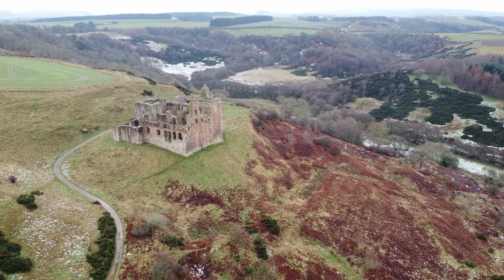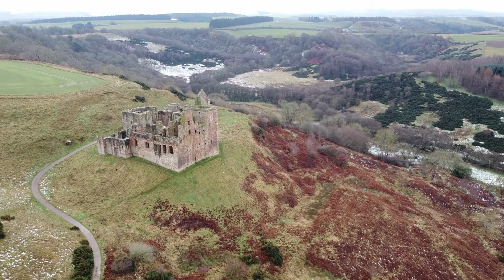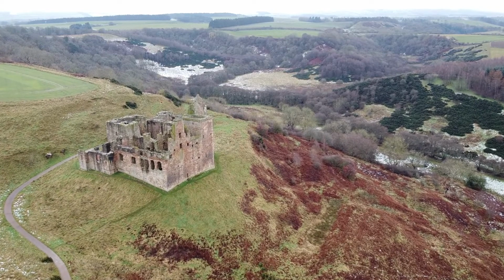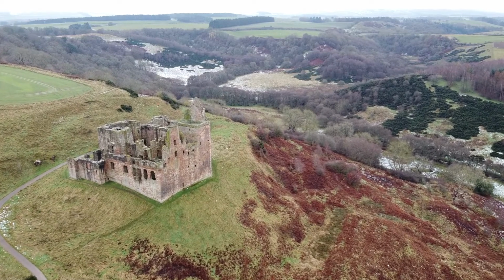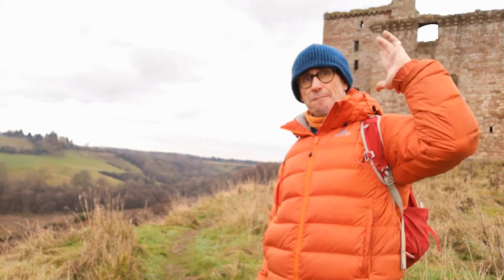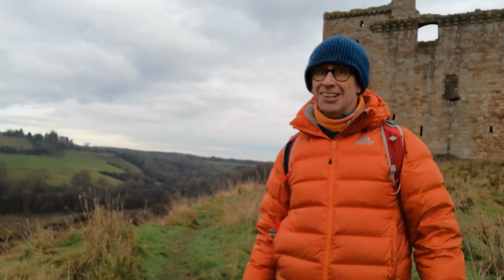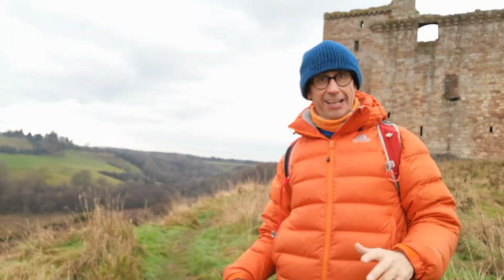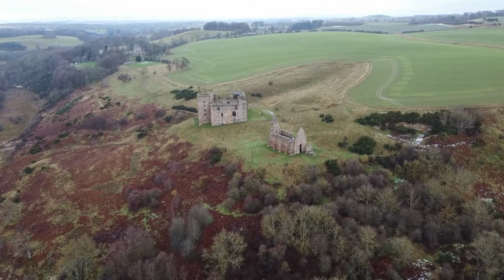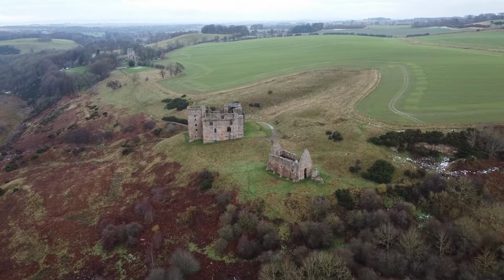It's not difficult to see why they built the castle where they did, because it's right on the edge of a vegetated valley. There's a sheer drop down there, and I can see miles and miles ahead of me that way. So strategically, I'm sure it would have been ideal for spotting the enemy long before they got anywhere near the castle.